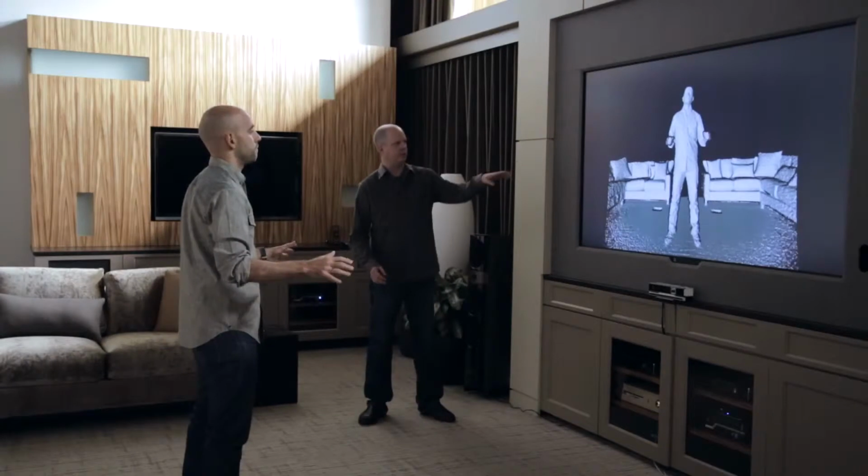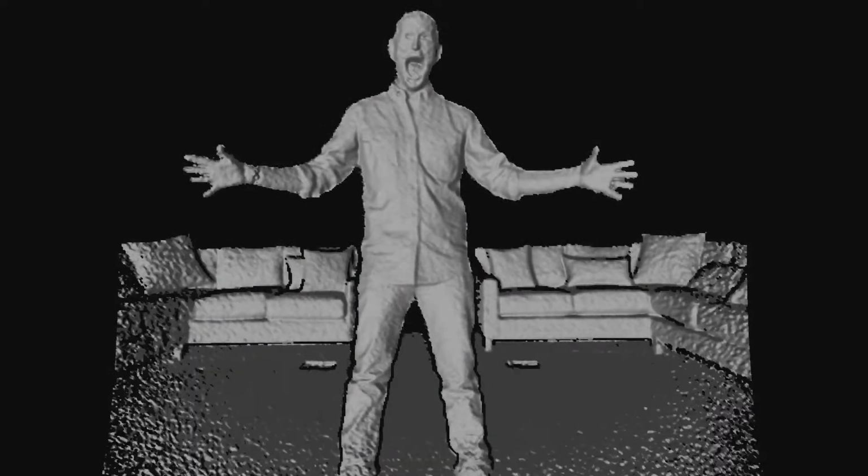The 3D vision itself, which is what made Kinect famous, we've made high definition and high fidelity. If you step a little closer even, you can see the buttons in your shirt. You can see the buttons. These are little minute changes in depth that we can see with the sensor.